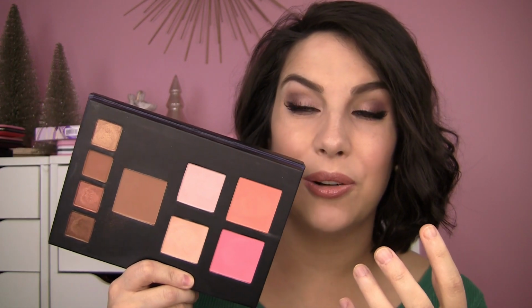Overall, I really like this. I think this is full of good quality stuff, and it's been recently marked down like 10 bucks to I think around $29 on Ulta's website. Everything in here is something available as part of the regular line, so when you look at it that way and you think about the price tag, it's a really good deal.